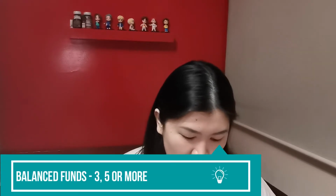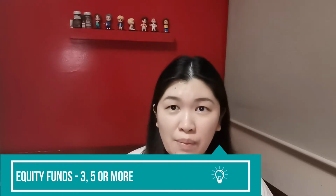And then we also have the balanced funds. It's a combination of cash, fixed income, and equity. So higher na yung risk, higher na yung returns na pwede nating makuha. Also, another type is the equity fund. So, exposure niya talaga, as the name calls it, is more on equities or yung mga stocks talaga.